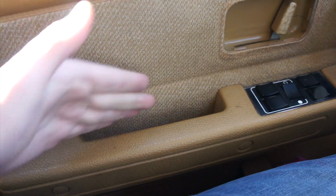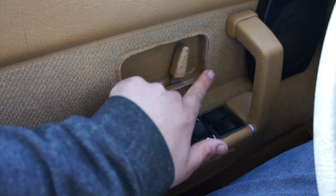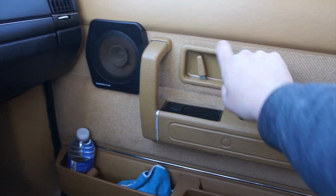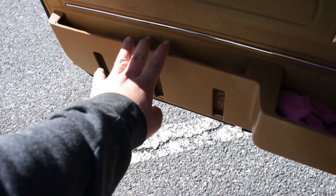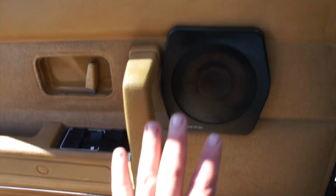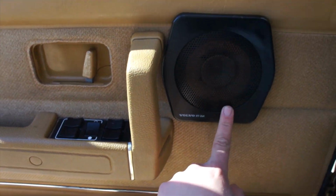Padded armrest, of course. You have your handle right here and the door handle right here. It is missing the little plastic trim piece around it, but the trim piece just broke. It's in the glove box. Very common on these. I'll probably just find another one at the junkyard. Storage down below. Another compartment right here, which on every one of these I see, the compartment is ripped off, so I'm probably not even going to keep anything in here because it is such a fragile piece. Same goes for the speaker grills. I've never seen one of these in person that has the speaker grills intact.